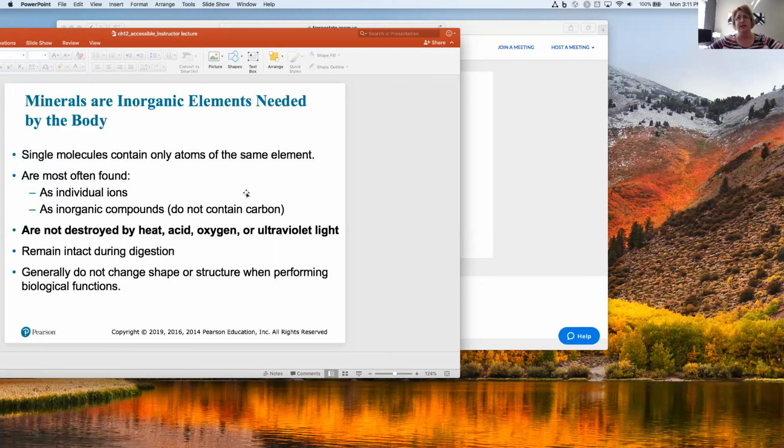Interesting fact: we talked about the fact that vitamins can easily be destroyed by heat and water and oxygen and all those things. These ones are not destroyed by any of those things. That's kind of unique when we look at minerals. It's also why we can find them in our soil and they're still there.